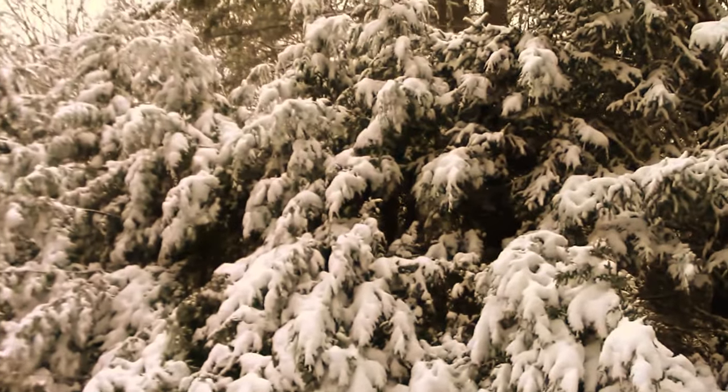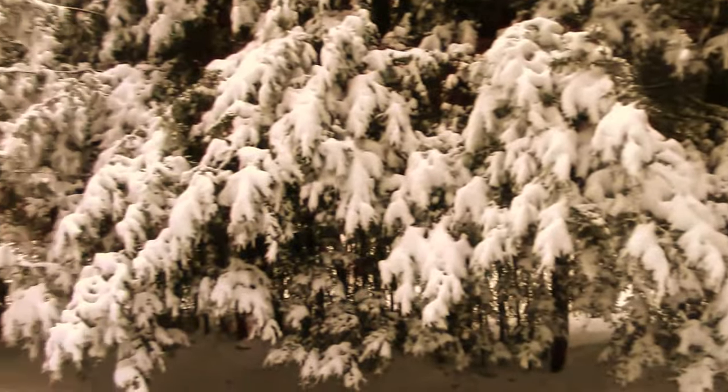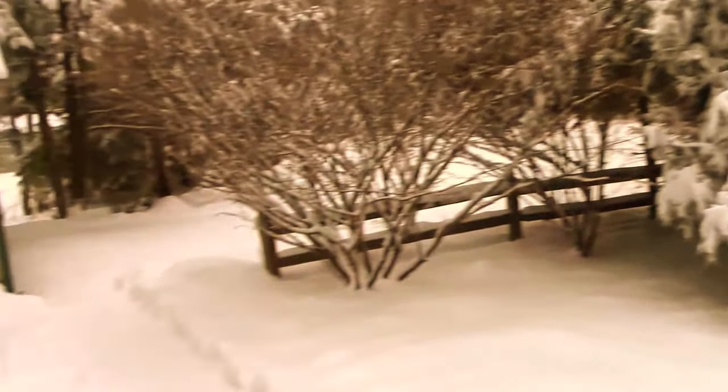It's actually still snowing right now. It's supposed to turn to ice. It's supposed to change over to rain and then freezing rain actually. So this could be a little bit of a problem later today.